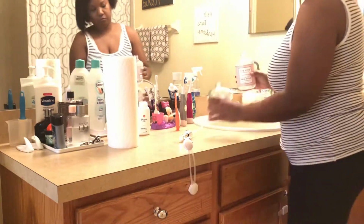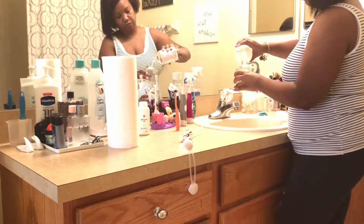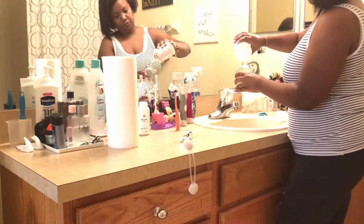All right, so I just sprayed the sink with my Method multi-surface cleaner that I get from my Grove Collaborative subscription box. I'll link it for you guys down below. And I'm just refilling my hand wash dispenser.